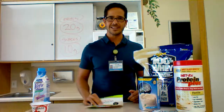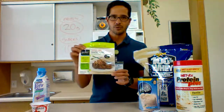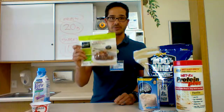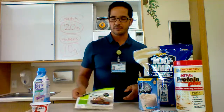And for those vegans out there, you can get stuff like this. It tastes just like meat, but it's actually made from gluten, which is the protein from wheat. Just a small portion of this bag, about a quarter of it, will give me about 18 grams of protein. So there are different ways to get protein. You don't have to get them from animal sources.